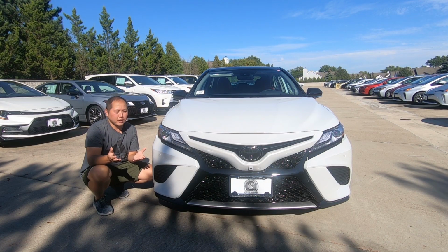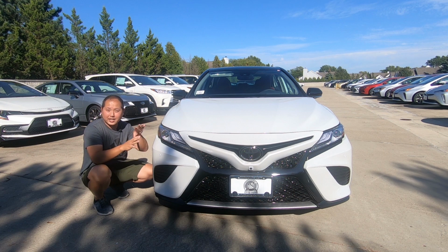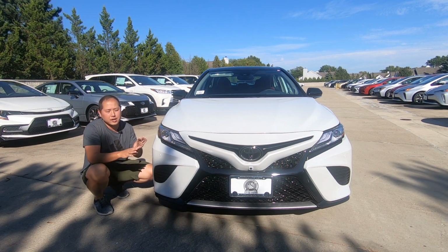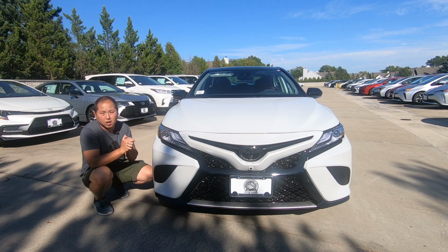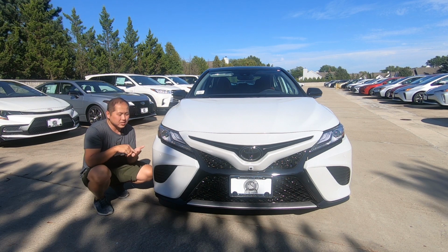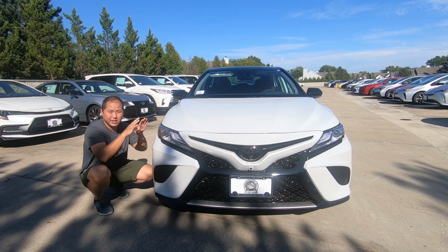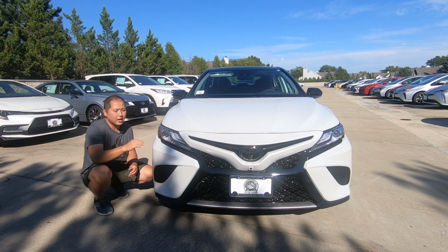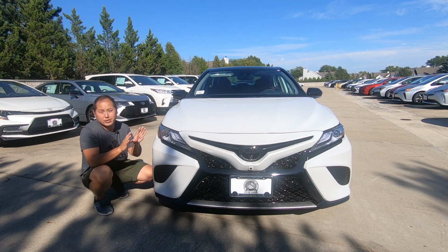So starting from the front end, honestly, does this look like any Camry you've seen on the road previously? I mean, this is ultra modern and it's very sporty and I love it. Now, this look is specific to the sport editions, the SE trim and the XSE, which is what this is. And you do get a different bumper design and grille design, and I think this is the one to get.